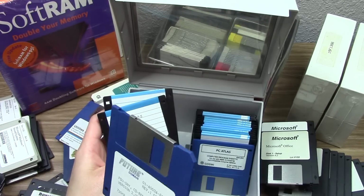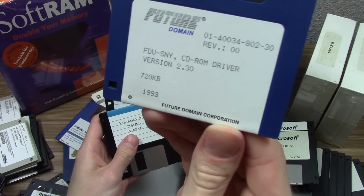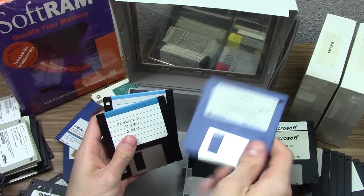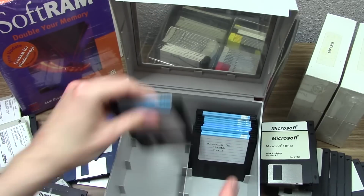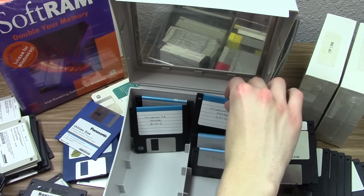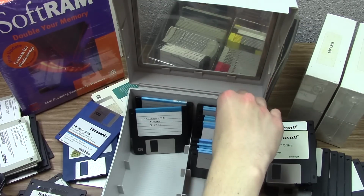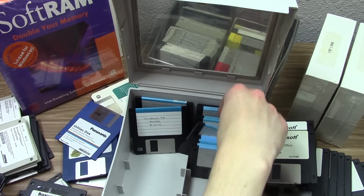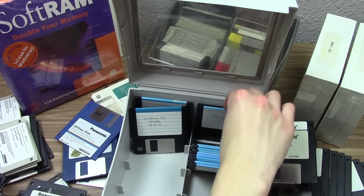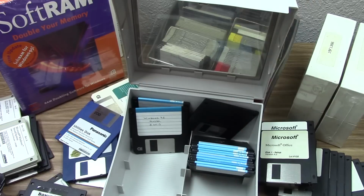Right here we have a CD-ROM driver by the Future Domain Corporation, 1993. We have the Cosmo PC Atlas, and here's the rest of the 95 copy here. So we got 3 of 13, 4 of 13, 6, 7, 8, 5, oh, 5's over here, 9, do I have all these? 10, 11, 12, yeah, 13, yep. And then here's 2, and then look, another blank Office Depot disc. So yeah, that's all the stuff.